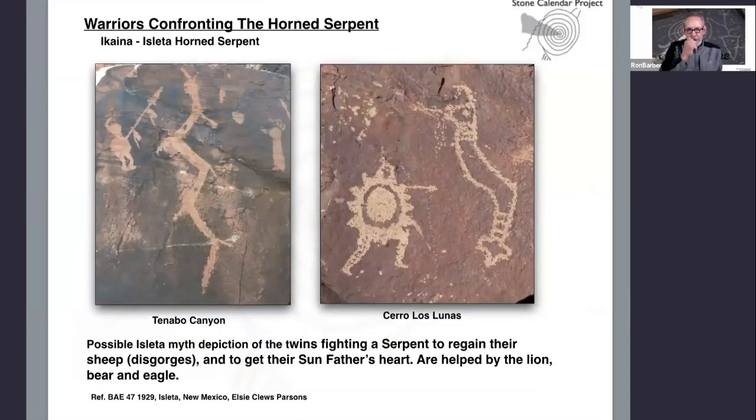Not too far from there, in the area around Isleta, we see these two warrior figures appearing to confront these horned serpents. The one on the left here is in Tanabo Canyon. The one on the right is at Cerro Las Lunas. And this is not too far from Isleta, the closest, I would say, currently occupied pueblo.